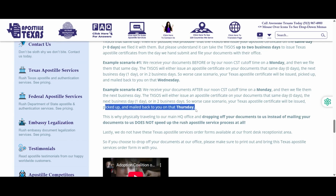So again, both scenarios, if we get your document on a Monday, before noon or after noon, it's going to be Wednesday or Thursday. So again, the absolute worst case, unless there's a zombie apocalypse or an orc uprising or alien invasion, if you do it on Monday, it's going to be mailed back to you on Thursday. Worst case, best case, it can be mailed back to you on Monday. So just to go through that.